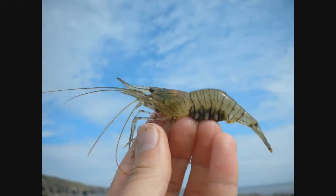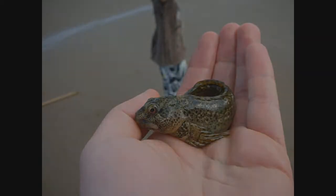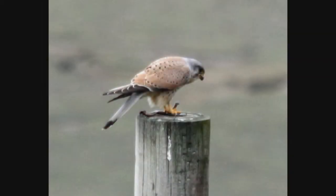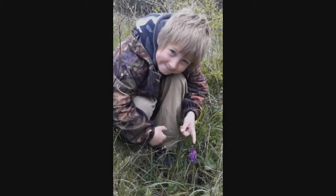Down on the coast I caught a prawn and a blenny, and I saw a kestrel eating a slow worm. Further afield I found this flock of crossbills feeding on pine cones. A glowworm larvae and an early purple orchid.